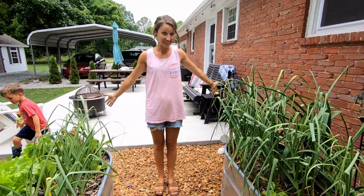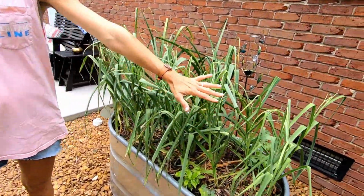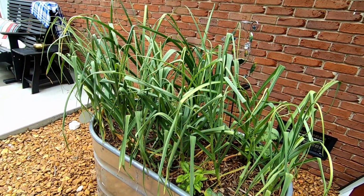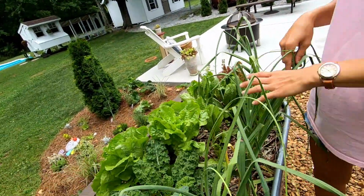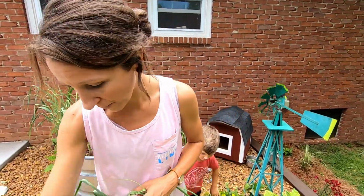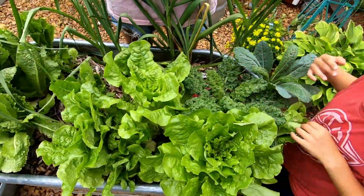So this is a new space this year, some new growing space. We did garlic in October, and we're gonna harvest that probably in the next couple weeks. It's just looking really healthy and really good. And then this side there's some more garlic, and this is lettuce and kale. We've been harvesting a ton of this lettuce for salads and sandwiches, all kinds of stuff. But it's getting ready to bolt, it's just gonna get too warm here soon. So soon all of this needs to get harvested.